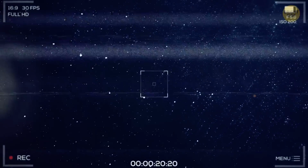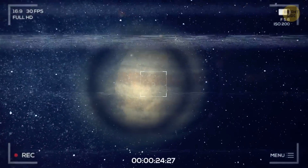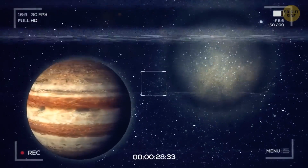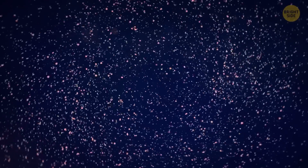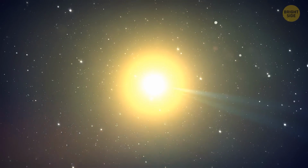Not like it would have mattered. The Earth now is a cloud anyway. So now this cloud, weighing about 10 times heavier than Jupiter, is gathering in space. As a result, it collapses and turns into a star. Say hi to the new sun.